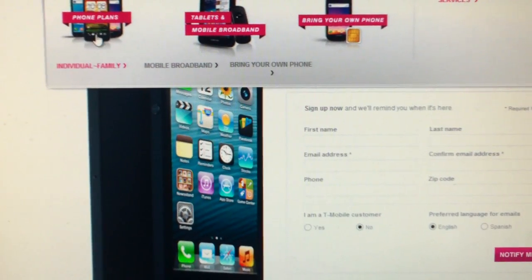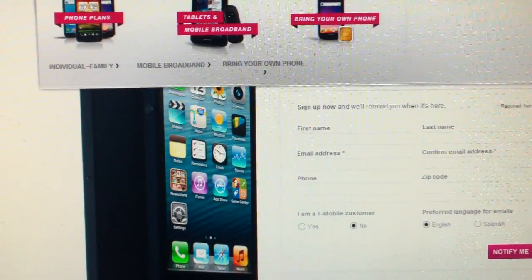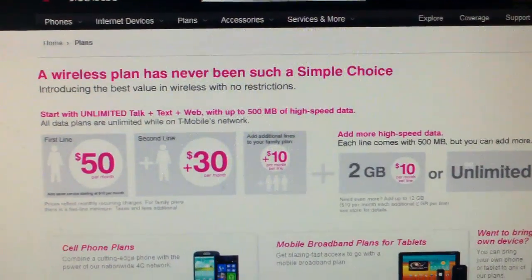I just don't understand why you would not switch to T-Mobile at this point, unless you're in a contract or something. I don't know why you wouldn't switch based on the current plans that they have. You just can't beat this.